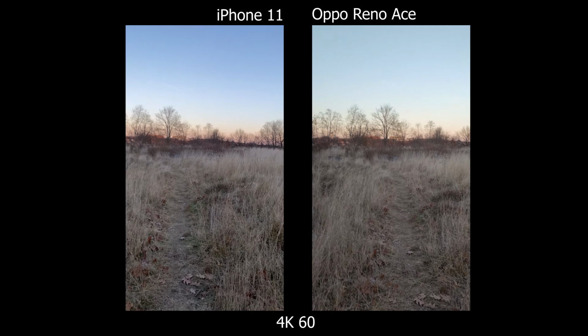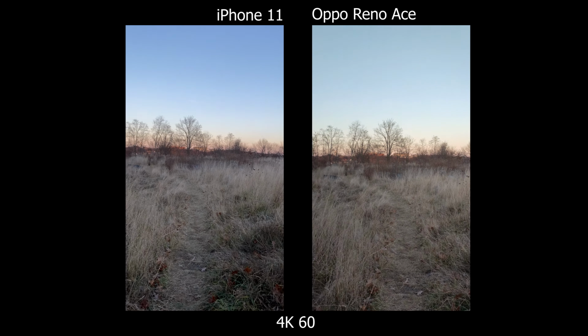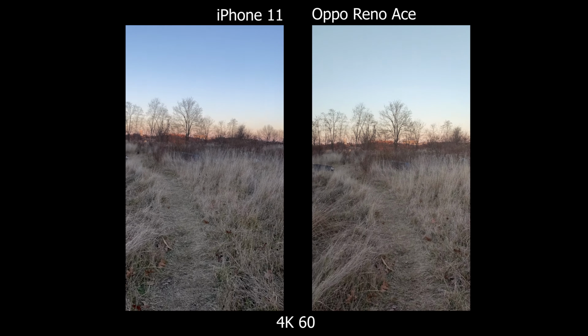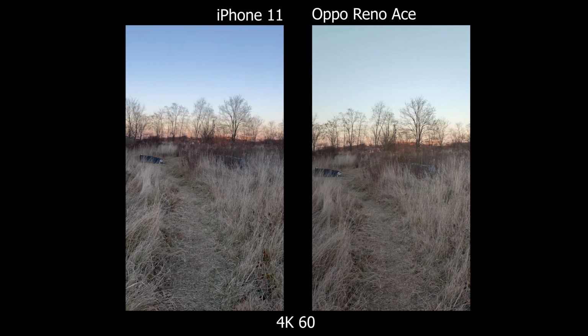For 4K 60, I am surprised that stabilization does work on the Oppo because not a lot of phones actually have this, especially being a cheaper phone. Now it is a pain to edit iPhone's 4K 60 because of the new codec, so sorry if it's a bit glitchy, but my opinion on the 4K 60 is pretty much the same as the 4K 30.